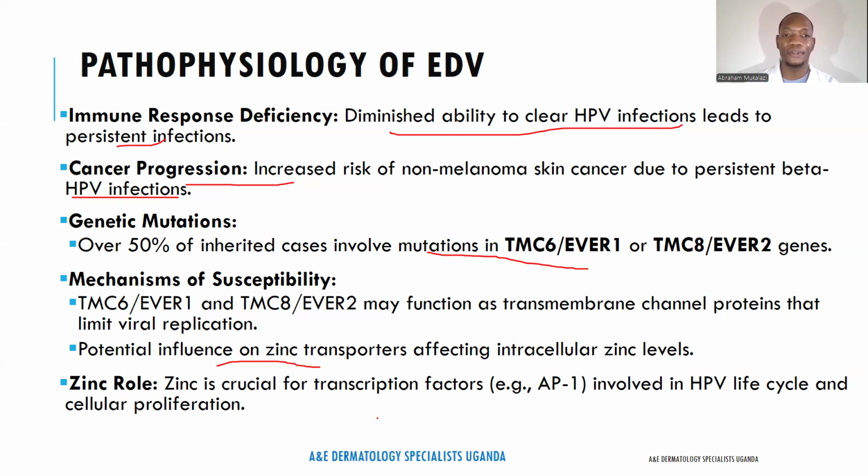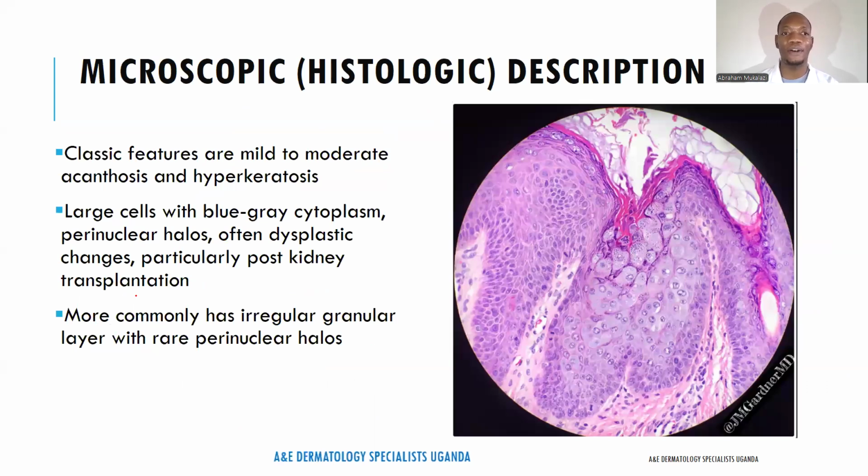So when you take a biopsy, the classic features of EDV will include moderate acanthosis and then hyperkeratosis, and then sometimes you'll see these large giant blue-gray cells with a perinuclear halo, and oftentimes you see these dysplastic changes, particularly if someone gets the condition after a kidney transplant. You can also get an irregular granular layer with a rare perinuclear halo.